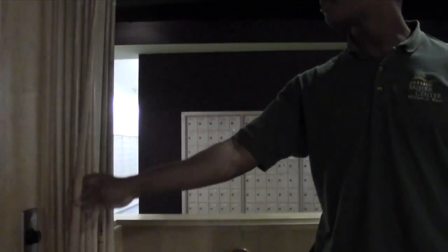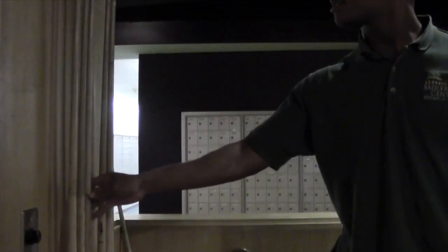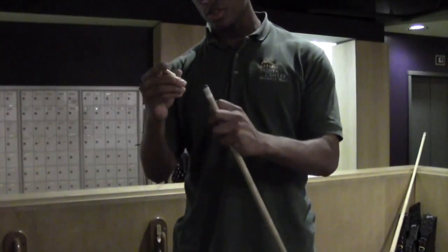Inspect the pool cues at every shift. Any ones that are broken, move them to the side. If you see any cues with shiny heads, take out the pick and pick them.